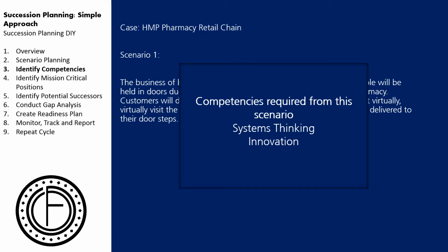Okay, so from our scenario for HMP Pharmacy, in looking close and reviewing this particular scenario, it shows that there are some competencies that HMP will require in order to be ready for the future to come. Competencies required in this instance will be systems thinking. I mean, how do you think from the start to the end of a system?